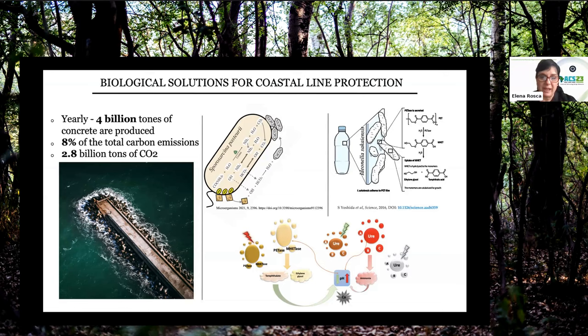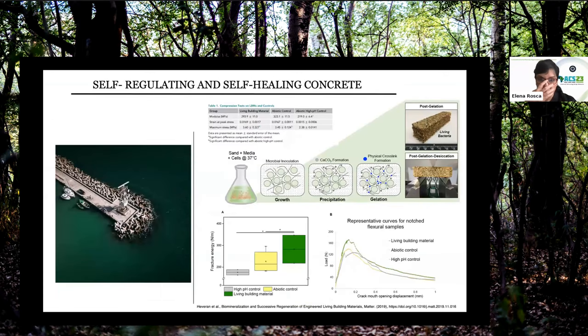So you might ask, how does this compare with a concrete that we normally use in construction, and how do we make them? To make them, we mix the sand and the media and the cells. We allow the cells to grow. They lead to the formation of calcium carbonate and its precipitation. And then the ethylene glycol, which is coming from the plastic, acts as a physical cross-linking of this formulation, giving rise to these bricks.